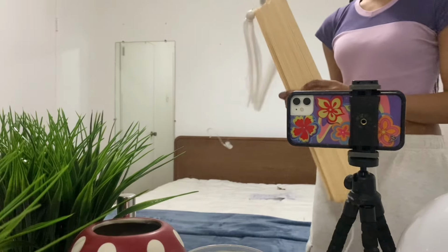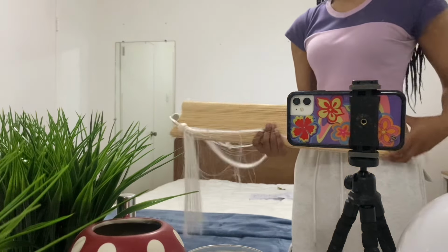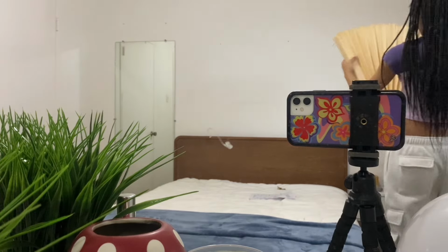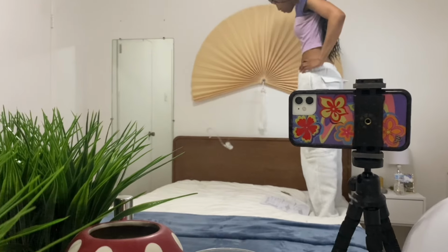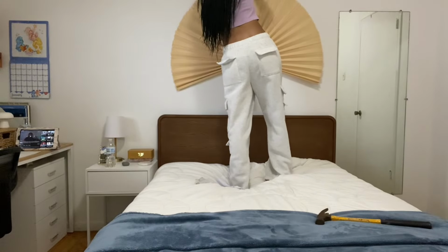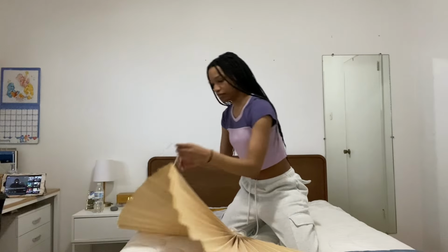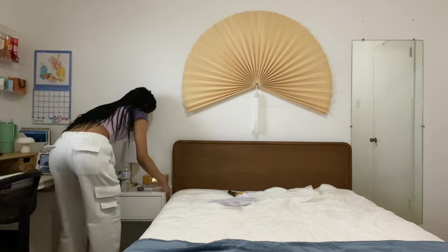Now it is time to install this huge fan. I don't even know what I'm doing, but we'll see. I think I'm just gonna wing it, like how I'm pretty much winging everything in life right now. Measure with the measuring tape. Do not be like me. I think I got a stud with that one, honey bun. This is me trying to go back and make everything look even, but honestly, it'll look even later on. It won't look even now.